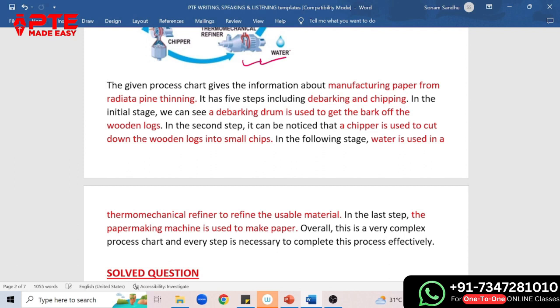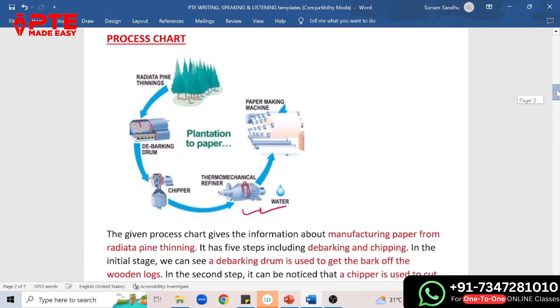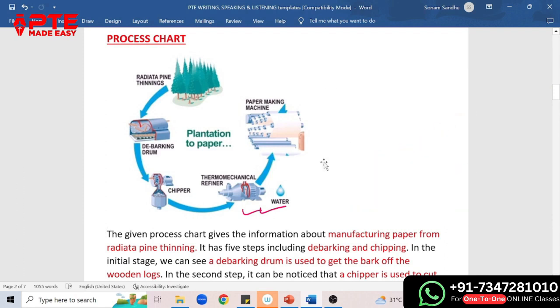Overall, this is a very complex process chart and every step is necessary to complete this process effectively. The way we have incorporated this template in the process chart, we can do the same for the pie chart, bar graph, line graph, as well as random image. So we have all the templates available, and for the same you can simply contact us below or you can go through our YouTube channel for all the videos.